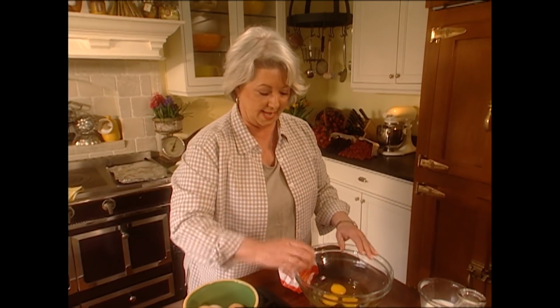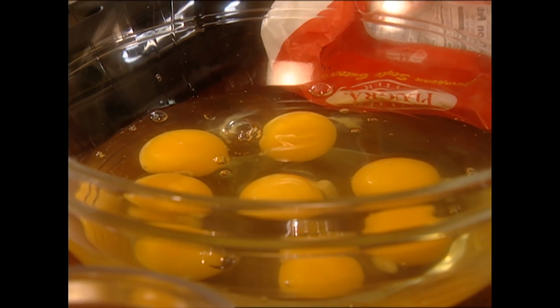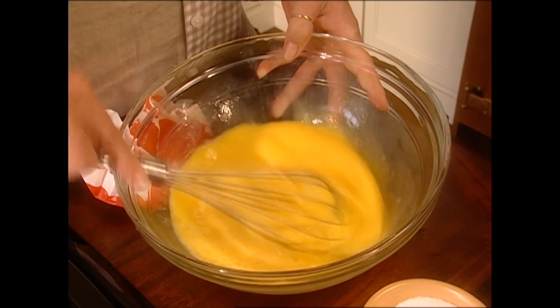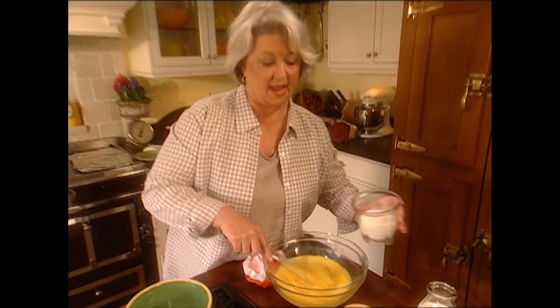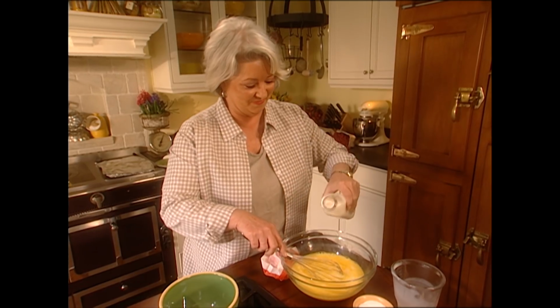So we're gonna use 8 eggs. I really don't think that you can mess this dish up at all. It's so simple to make. Now you could actually do this with a handheld mixer, but I'm just gonna use a whisk today. To the eggs, we're gonna add about a cup of milk, 2 cups of cream.